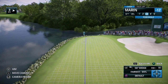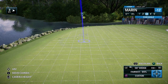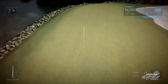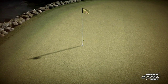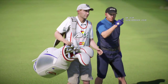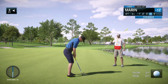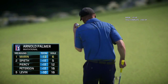Third shot, looking for a good one. Beautiful shot. That is tight. Unbelievable. That is one to savor for the rest of the round. Made par yesterday. This one for birdie. Has it for birdie.